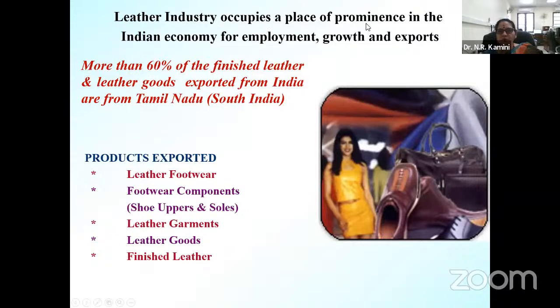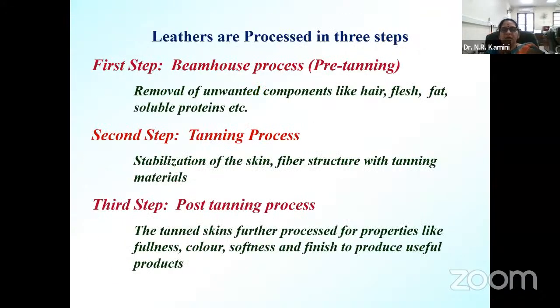Considering the leather industry, it occupies a place of prominence in the Indian economy for employment, growth, and exports. More than 60% of finished leather and leather goods are exported from India or from Tamil Nadu. Products exported are leather footwear, footwear components, leather garments, leather goods, and finished leather. Considering the leather, where are we getting it from? What is the source?